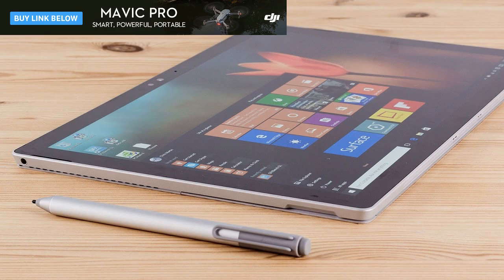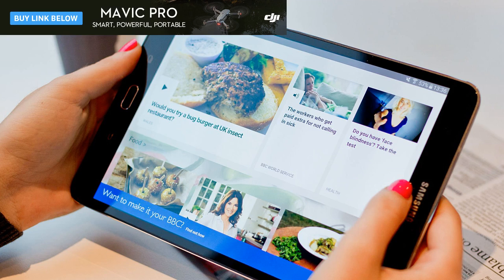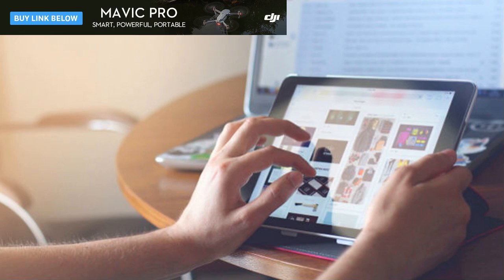5. Asus ZenPad 3S 10. Weight 430 grams, dimensions 240.5 by 163.7 by 7.2 millimeters, OS Android 7 Nougat, screen size 9.7 inch, resolution 1536 by 2048, CPU MediaTek MT8176, RAM 4 GB, storage 32 GB, 64 GB, battery up to 10 hours, rear camera 8 MP, front camera 5 MP. Pros: strong, high-quality display, swift response. Cons: a mediocre battery life, not great build quality.